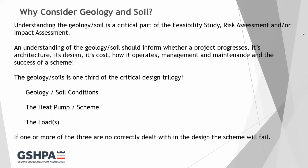Where would you distribute your boreholes across the drill area? Do you have the luxury of being able to move them around? If you don't, then it informs how you develop the design to account for the issues that are there and that you just cannot avoid in the ground. And then into the future, it may affect how you manage and maintain the systems and the schemes to make them a success. The geology, or the information about the soils, is one of three critical parts in the design.